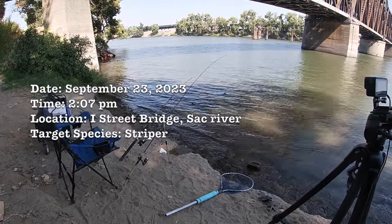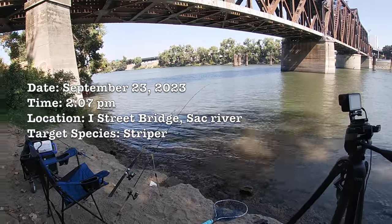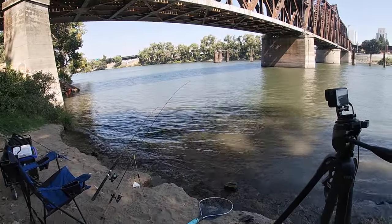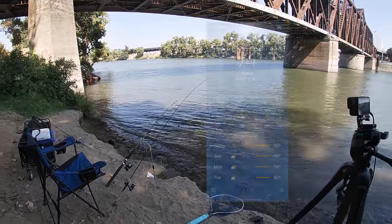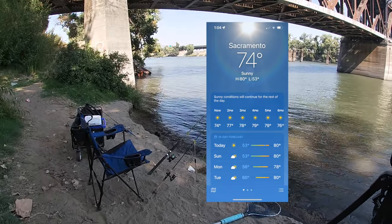Current time is 2:07 p.m. and I am at the Sacramento River, right under the I Street Bridge. Hopefully I can have some luck today, guys. The current air temperature is, we'll say, about 77 degrees. It's going to get up to 80 degrees in a couple hours.